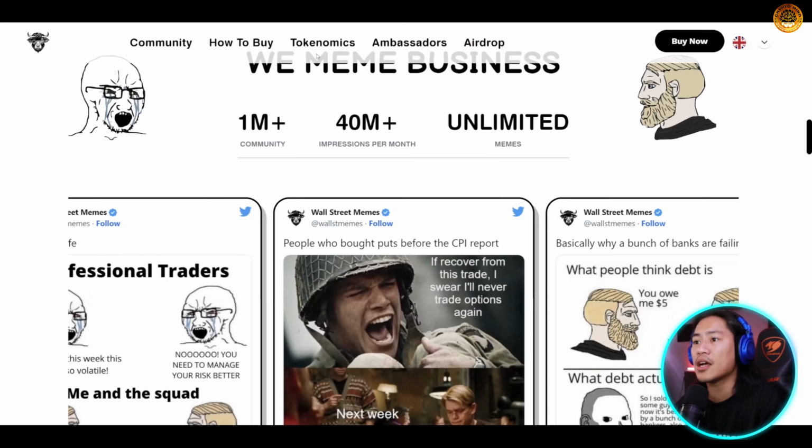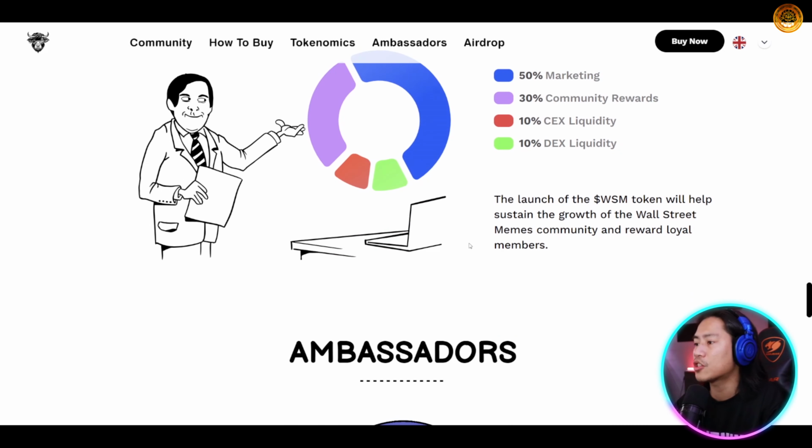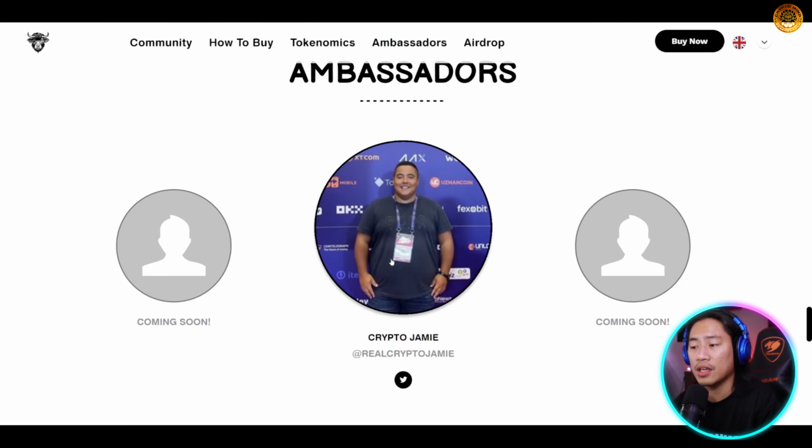All right, next up guys, let's go ahead and check out the tokenomics real quick here. They have 50% for marketing, 30% for community rewards, 10% for centralized exchange liquidity, and 10% for decentralized exchange liquidity. The launch of the WSM token will help sustain the growth of the Wall Street Memes community and reward loyal members. This is one of the ambassadors right now, and there are still a lot of ambassadors that will be coming in soon.